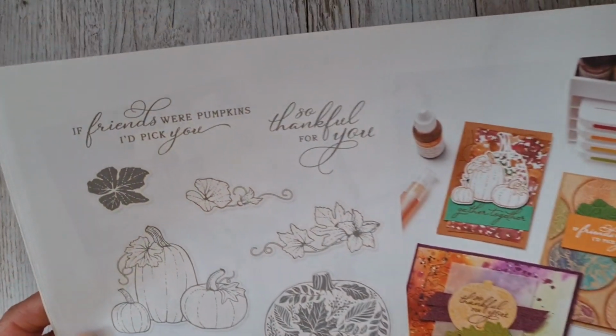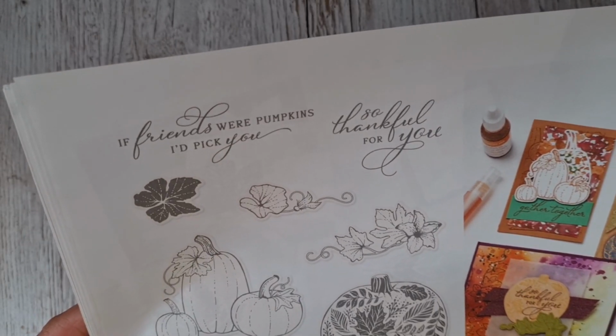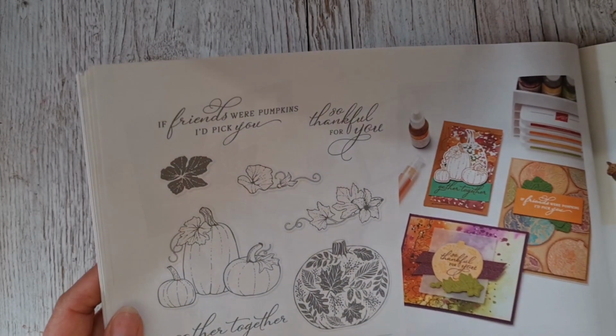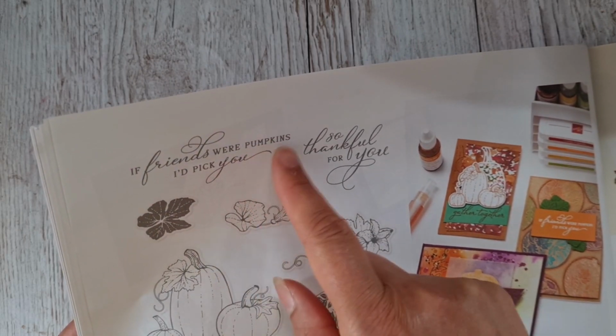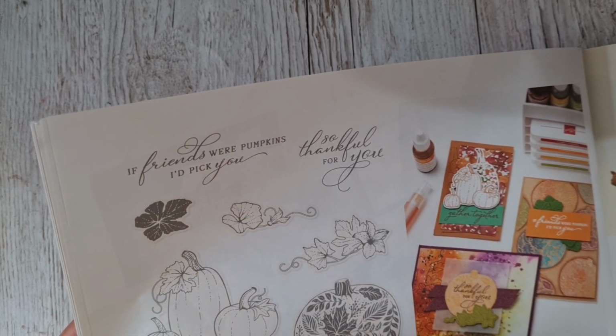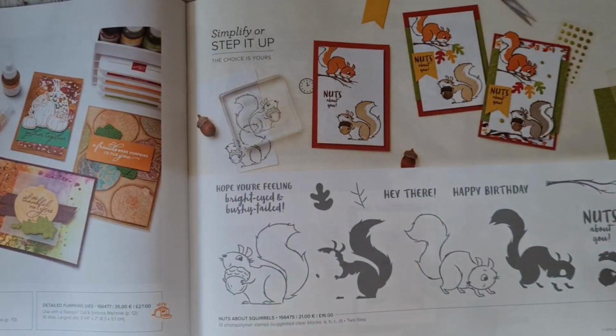Yeah, and also the sentiments are lovely. If friends were pumpkins, I'd pick you. Oh, I mean, I suppose you could cut that out and put something else. If friends were, you could change that to flowers or, I don't know, jumpers. You know, change it around a bit.